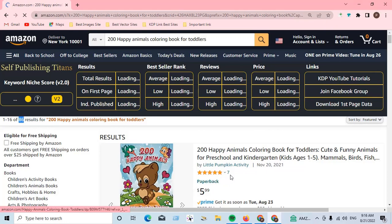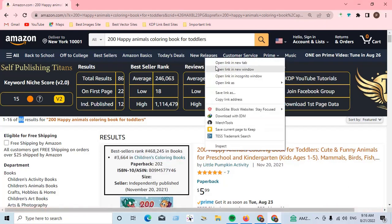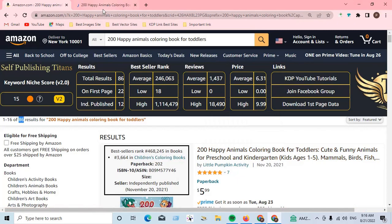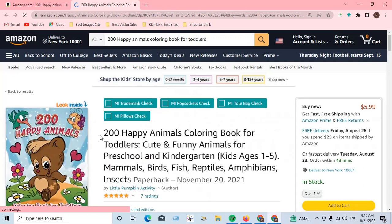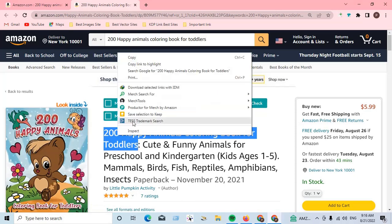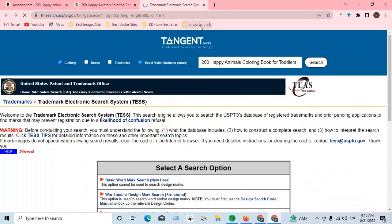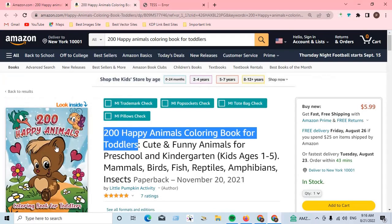Here already review is 7. So 200 happy animals coloring book for toddlers. So we can check out this book, and here we can check also the trademark. No trace records are found, no match to your query. So there is a safe niche.